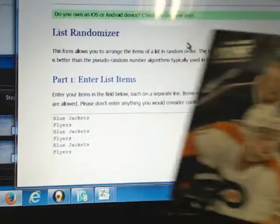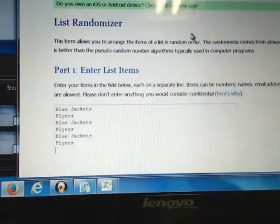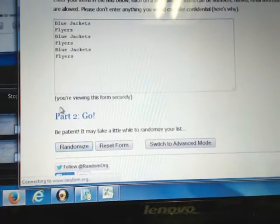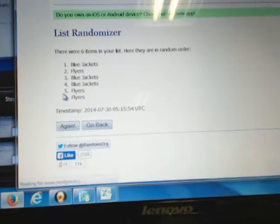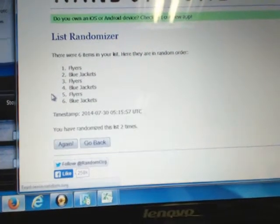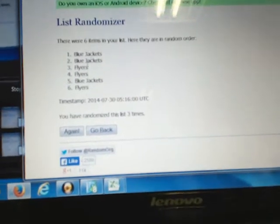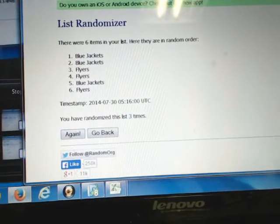It's going to be for the dual prime SIGs. One, two, three. The winner is the Columbus Blue Jackets. Randomize this list three times.